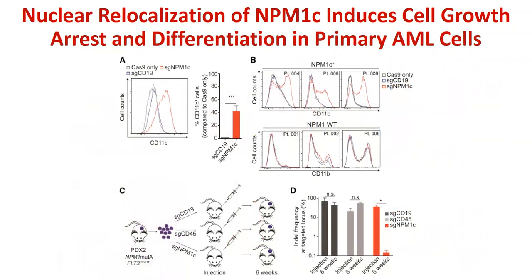Now, that was for cell lines. They were also able to demonstrate this using primary AML cells, again demonstrating that there was increased expression of CD11B, the myeloid maturation protein. This was not seen in wild-type samples, but was indeed seen in NPM1 mutated samples. And then they were also able to demonstrate that the indel frequency as a result of introduction of this editing technique affected patient-derived xenograft models harboring NPM1 mutant and FLT3-ITD co-mutated profiles.